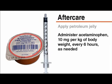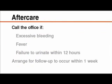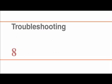Administer acetaminophen, 10 milligrams per kilogram of body weight every 6 hours as needed for pain and irritability during the immediate postoperative period. Parents or caregivers should be instructed to call the doctor's office if there is excessive bleeding, fever, or failure to urinate within 12 hours after the procedure. Follow-up with a provider should occur within 1 week.